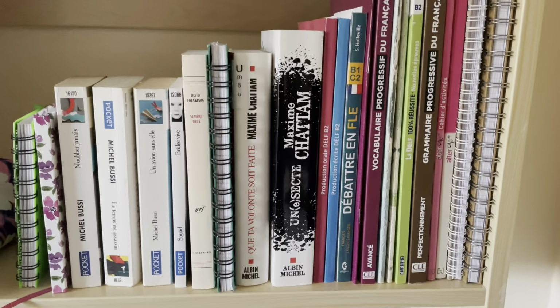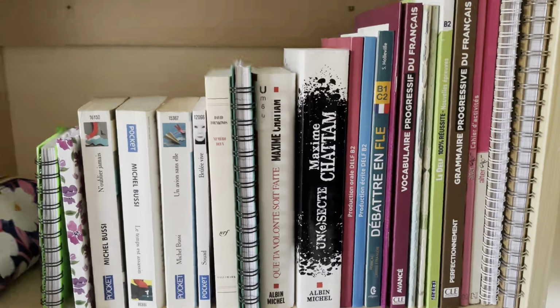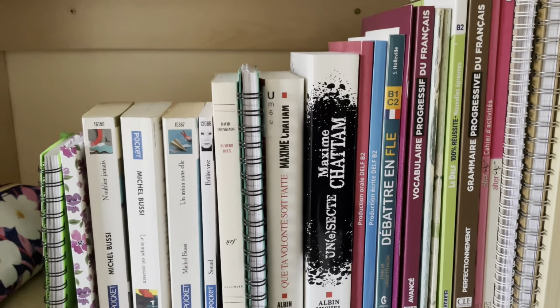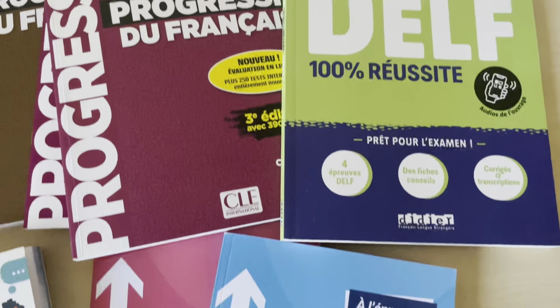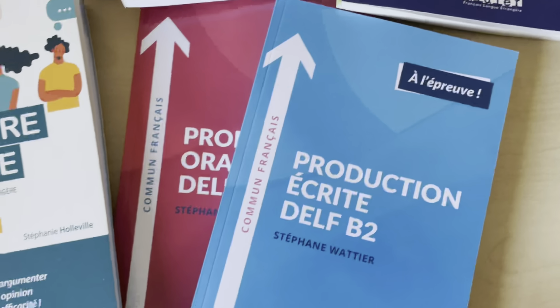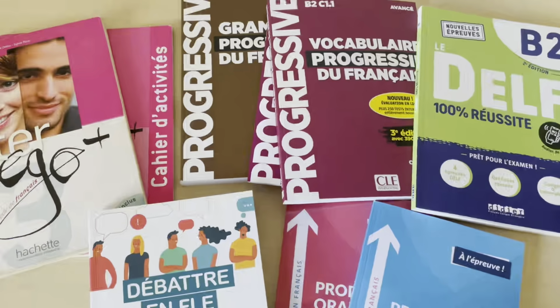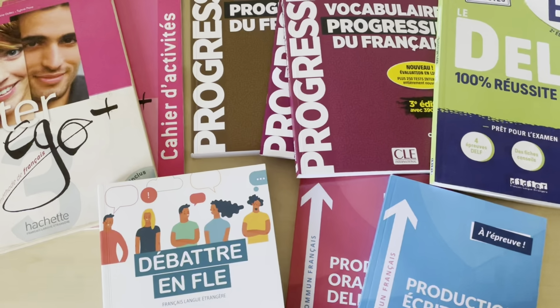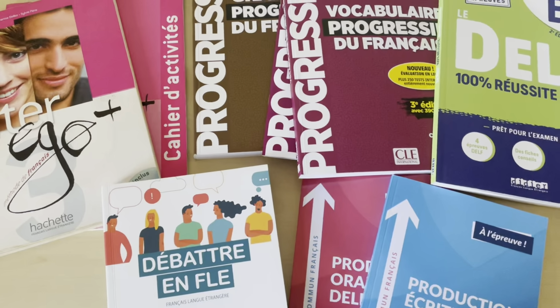There are so many that I'm going to split it into 3 categories: textbooks, notebooks, and books. So starting off was all of my French textbooks, and this is a lot, but it's not even all of them because I left behind all of my beginner textbooks at my parents' house. And these are just all of the ones that I use right now, apart from these Alter Ego ones, but I just haven't really gotten around to getting rid of them.